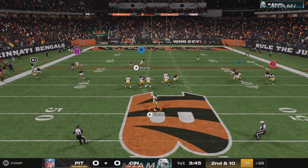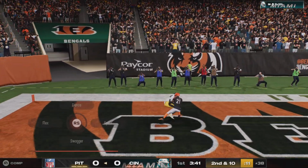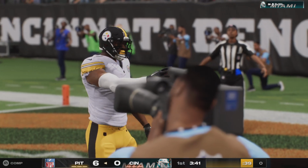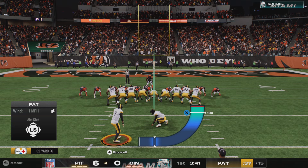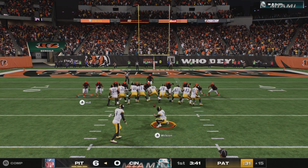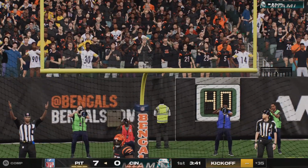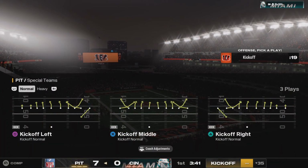Fields now on 2nd down. He'll let this go deep for the end zone. That is going to be called in. He's got it. George Pickens. Touchdown, Pittsburgh. Boswell adds the extra point, and the Steelers will take a 7-0 lead.